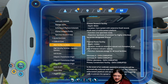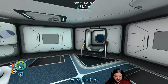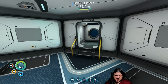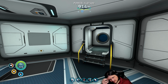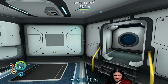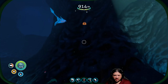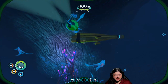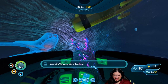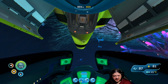Huh. Okay. Well. At least we got some objectives. You know what? I think we explore that direction. Because this blue area goes further than it looks. There's a little opening over there. I think that's where we're headed.